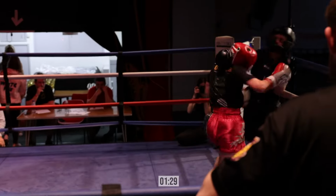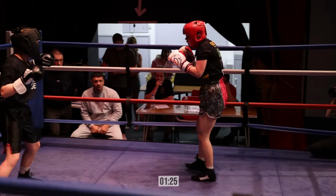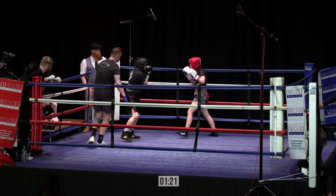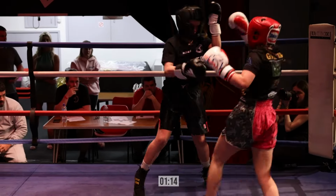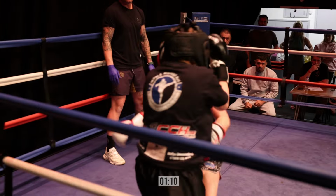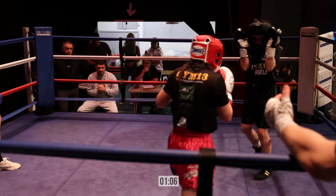Sophia straight back on the front foot. Lovely right hand from Elan. She's trying to finish the fight off. Elan's looking for that powerful right. Nice body shot there. Kyle Allen from MPMA's corner is shouting at her. Lovely right. Elbows tucked. There we go, touch the elbows. Nice overhand right there from Sophia. Lovely combinations coming from Sophia there.